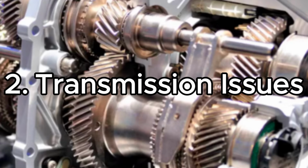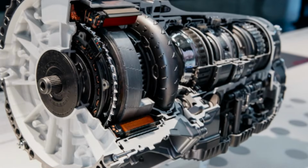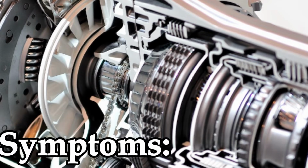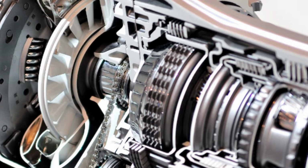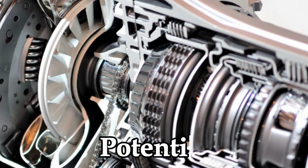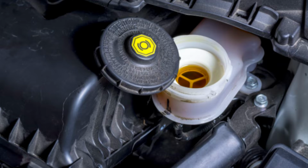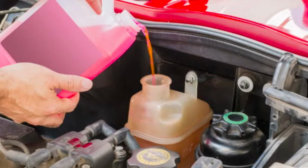Two, transmission issues. Various transmission problems can lead to shaking when in reverse. Symptoms: vibrations, difficulty shifting, slipping gears, or unusual noises. Potential causes: low transmission fluid. Check the fluid level and condition. If it's low, top it up. If it's dark or smells burnt, a fluid change may be necessary.